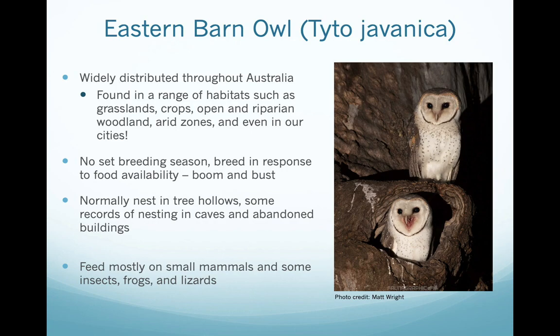The eastern barn owl is widely distributed throughout Australia, occupying a range of habitats such as grasslands, agricultural areas, open and riparian woodland. They're found in our arid zones out in the centre of the country, and they're even found in our city centres. Now, the eastern barn owl has no set breeding season and actually breeds in response to food availability. So they're a real boom and bust species.